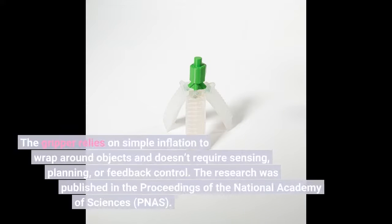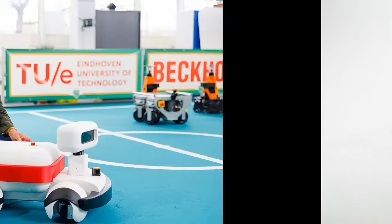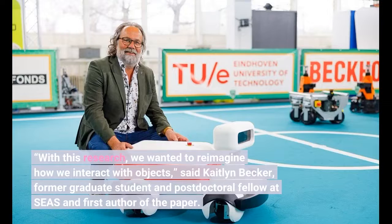The gripper relies on simple inflation to wrap around objects and doesn't require sensing, planning, or feedback control. The research was published in the Proceedings of the National Academy of Sciences, PNAS. "With this research, we wanted to reimagine how we interact with objects," said Caitlin Becker, former graduate student and postdoctoral fellow at SEAS and first author of the paper.